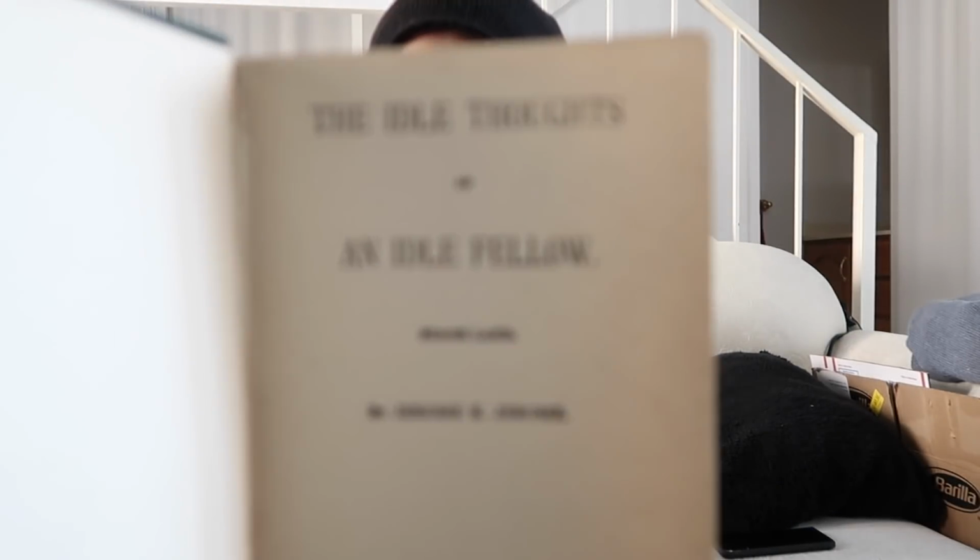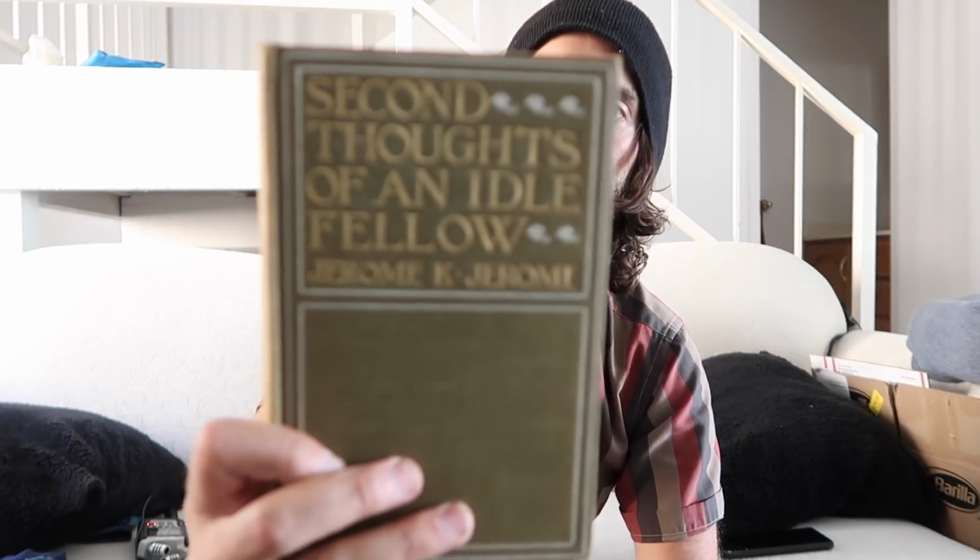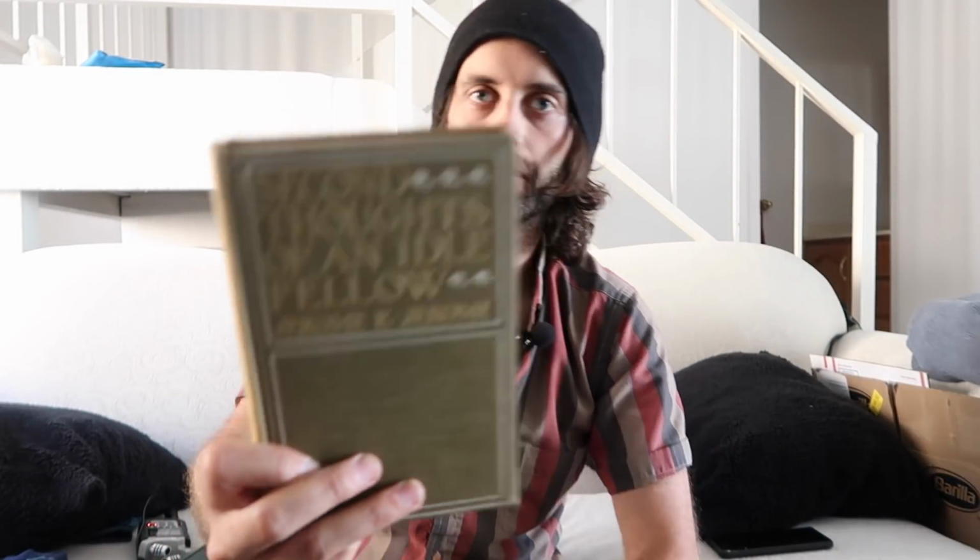Here's another interesting set. Kind of a funny title. Idle Thoughts of an Idle Fellow by Jerome K. Jerome. This one I might actually dip into and read. I was thumbing through this one, which is Second Thoughts of an Idle Fellow. And it was him kind of opining from his bedroom window looking out over Trafalgar Square, impugning everybody below him as being slaves to their jobs. 1898, wow. So this as a set is probably worth, I would say, around 50, if memory serves, but this might be something I hang on to.